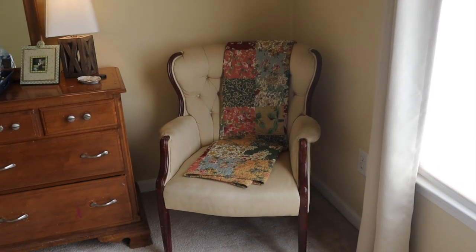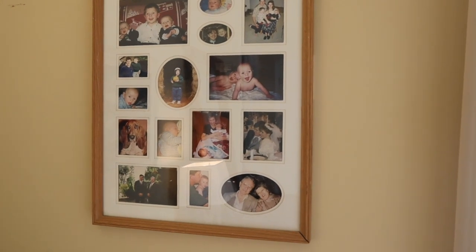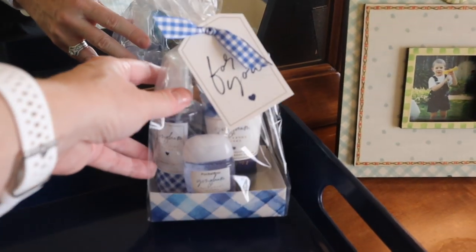Over here on the wall, I've got some family photos. It's always nice having pictures of the person who primarily uses the room in the room. I also like to leave a little gift for her, something small that won't be a big deal for her to take back.